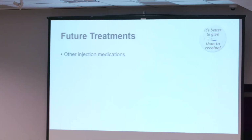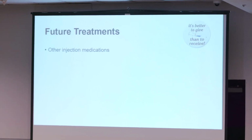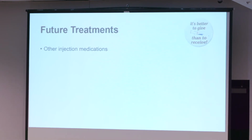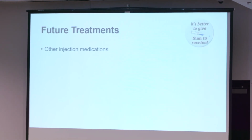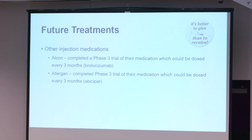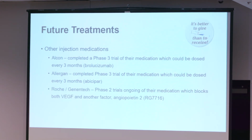So, future treatments. A lot of future treatment centers around injection medications. We know that these injections can be given safely. I don't know if they're pain-free, but they're fairly low intensity. One medication that's probably coming out in the future is thought to act a little bit longer. It works in a similar way, but stays inside the eye a little bit longer. That's from a company called Alcon. Another company called Allergan also has a similar product they think will last a little bit longer inside the eye. That might be available in the clinic in the next year or two.